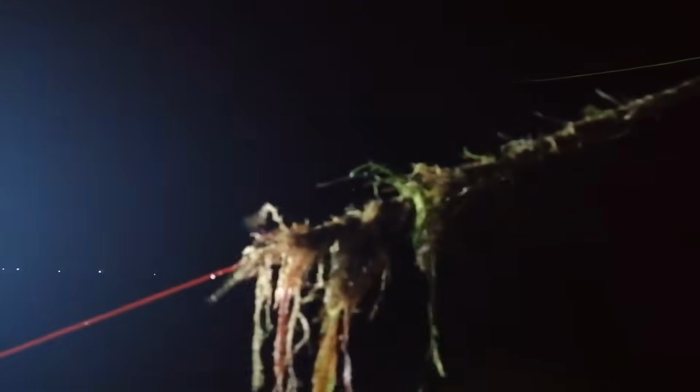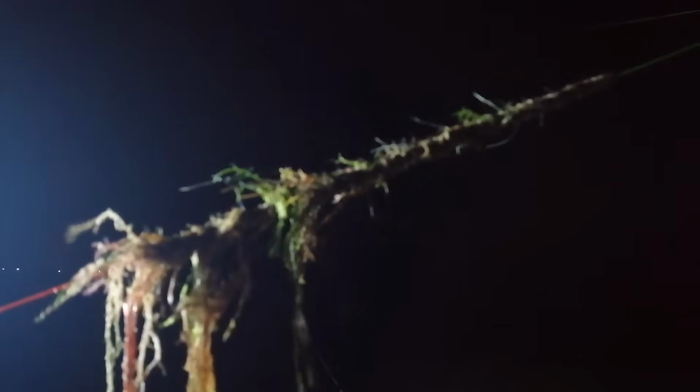Okay, for anyone who hasn't seen May rot before, this is what it actually looks like once it's come up the line. It's normally in little small blobs all up the line, and I've had to slide it all the way down to the leader knot there. I find the best way to deal with this, because you're never going to pick that off, it'll take you half an hour, is to just cut the leader knot and retie it. That's a much simpler way of getting back in the water. That's what I'm going to do now.